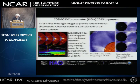Another white light coronagraph was deployed in 2013, so CoMP and KCor are now out there together. This is the first imager that we have on the ground in white light. This is not a scanning instrument. It's actually taking images every 15 seconds. With this coronagraph, we put in place a fully automated, near real-time data pipeline. So the data are processed within about 2 minutes, and they're put on the website usually anywhere from 5 to 10 minutes, depending on how fast they get here.